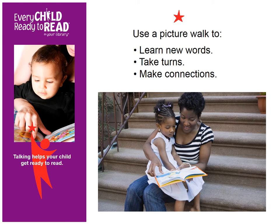Remember to take turns and give your child lots of time to make comments and express ideas. And rephrase what your child says, adding more words or ideas. Now let me show you how you can take a picture walk. You don't have to copy me exactly, just find what works for you. Since I don't have a child to read to, I'll be demonstrating with my plush bear.